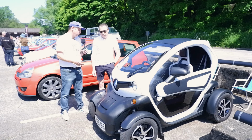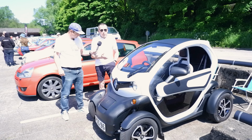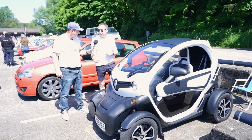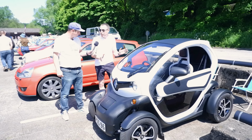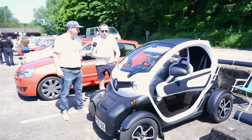So what's the range sort of standard, and then with the extra performance? Yeah, in terms of range, other Twizy owners go by what they call the 30-50 rule. So you'll get 50 miles at 30 miles an hour or 30 miles at 50 miles an hour. Even with the tuning box on this, generally I get 40 miles out of a charge. Which for most people is enough for most journeys, I would imagine.